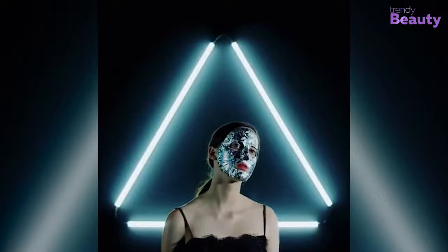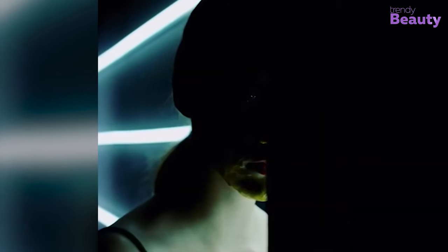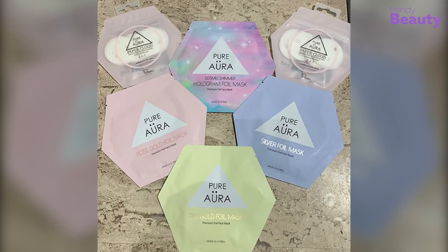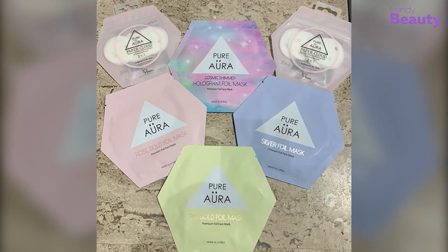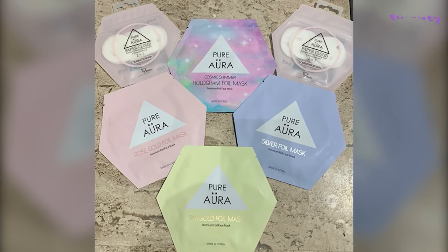The masks are dual-layered, featuring a detoxifying charcoal backing and a foil front that penetrates deep into the skin for maximum absorption. The calm facial oil is full of antioxidants and vitamins that hydrate, nourish, smooth, and replenish the skin. The paper cloth sheets are a 2-in-1 foam cleanser and makeup remover that is perfect for on-the-go use. Treat yourself or a loved one to this luxurious gift set today!